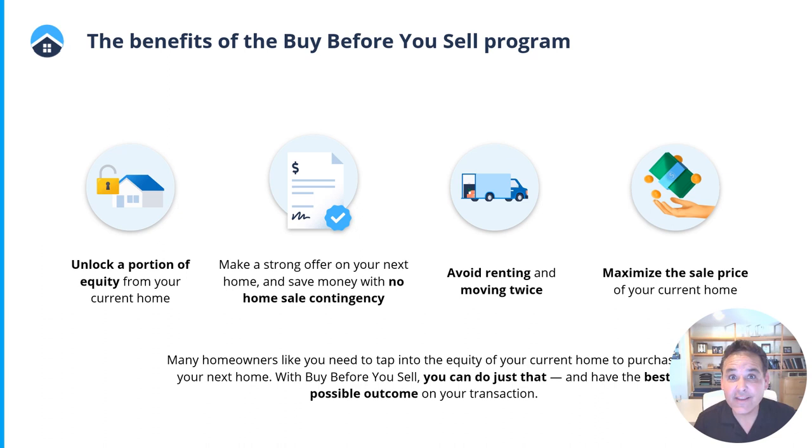And last, once you're settled in the new home, we put your home on the market, we sell it for top dollar, and you get a second check with the rest of your equity.